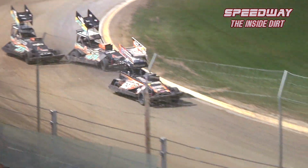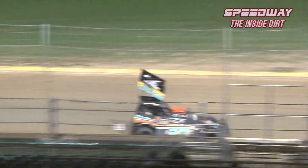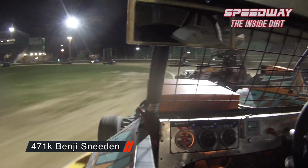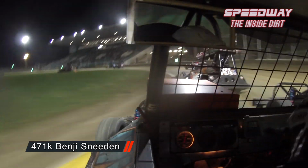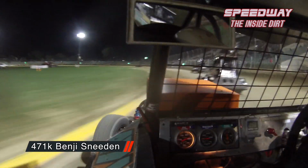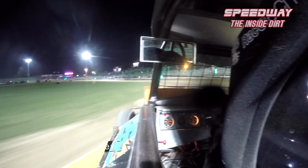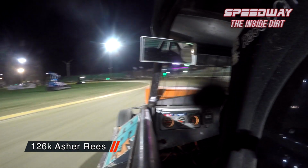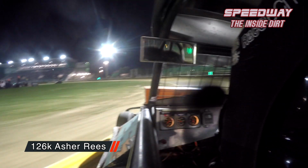Maybe all these race round together. The RDL team. Oh, look at this. Benji up the inside of Dan Pohl, puts the wheel up the guard. It's all on here. Robertson Holden International Speedway Superstock feature. Asher Rees sitting out front, very comfortable.